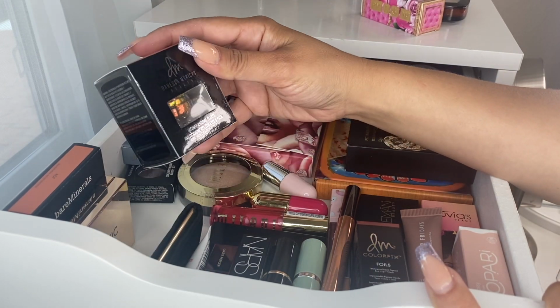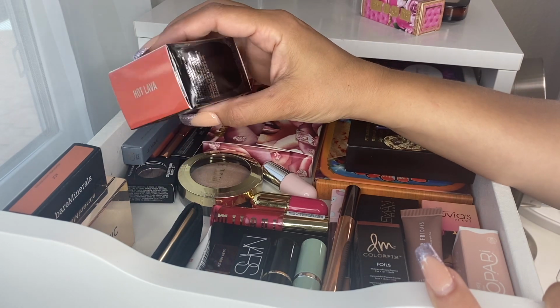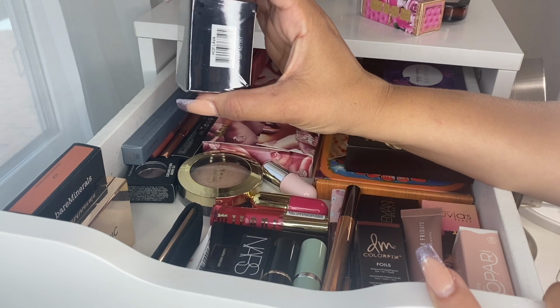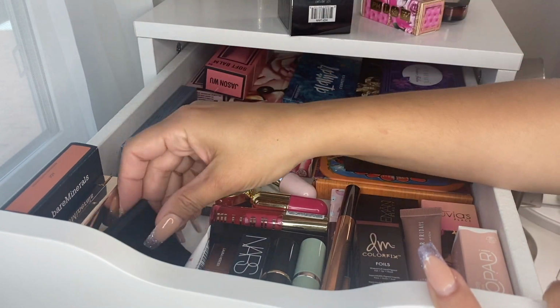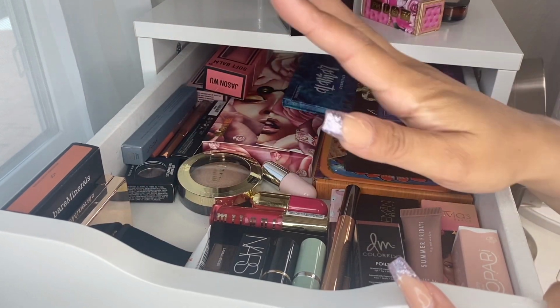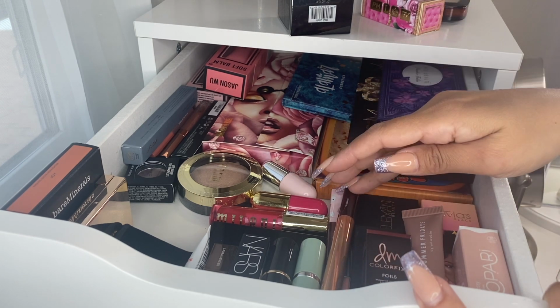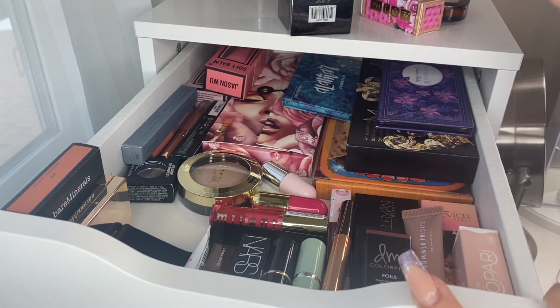I got another shade of the Danessa Myricks, the Infinite Chrome Flakes. I really would like to play with this one. I love the other one. This is in the shade Hot Lava. So I'm gonna pull this one in. I know I'm getting probably a lot of stuff, but it's been a while since I've filmed. I haven't been shopping as much, so I'm just kind of like, yeah, I want to try it all.